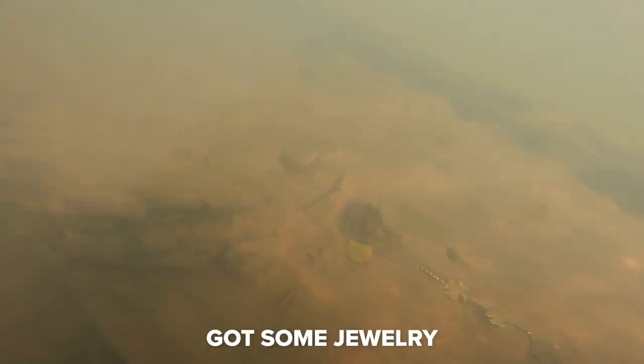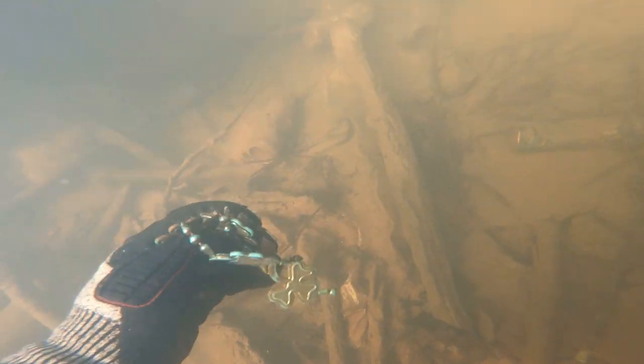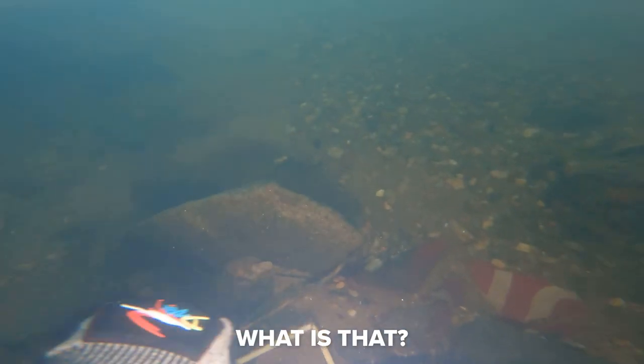And this is kind of interesting. Check this thing out. I found a lucky clover necklace. So I kept diving. I popped up for a second to check this out. I don't find a lot of jewelry. Oh, this is costume jewelry. It still counts.